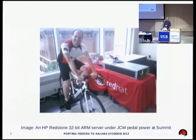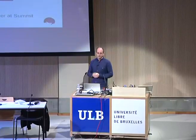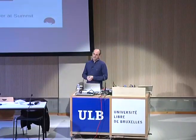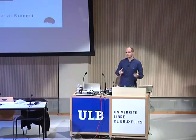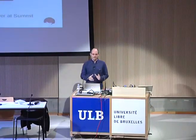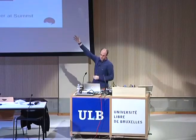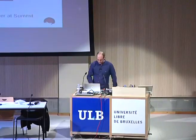So we see ARM as an emerging technology, but a very interesting technology, and so we're beginning to invest in development, and many of us who work at Red Hat are involved in the Fedora ARM project. Now, I'll explain what Fedora ARM means later on and who's involved. It's not solely a Red Hat activity by any means, but in this setup here, I'm able to run a full server by just having a bicycle attached to a generator. So there really is something to this.